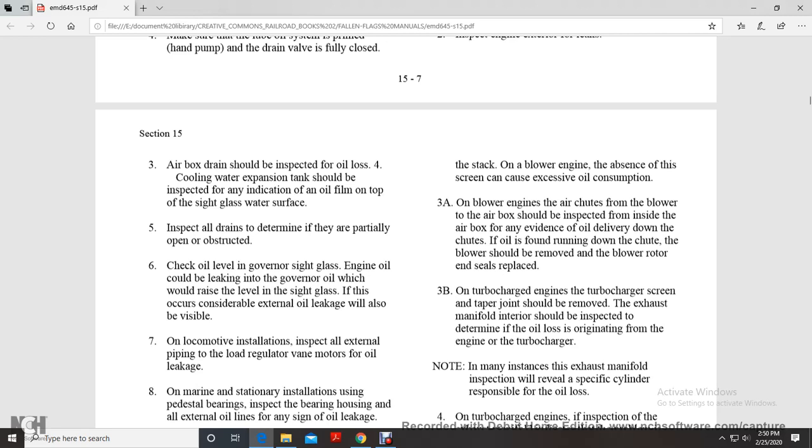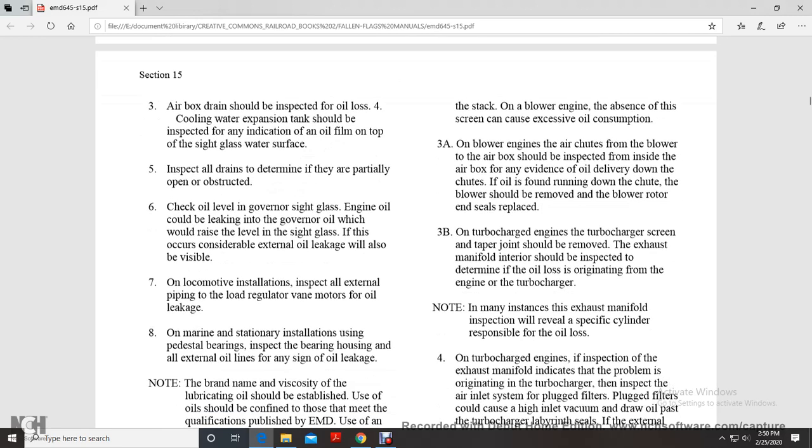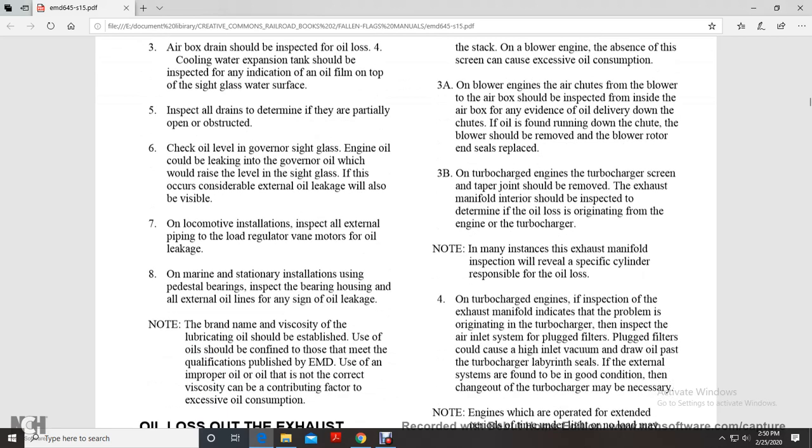Inspect all drains to determine if they are partially open, and check the oil level of the governor sight glass. Engine oil leaking into the governor oil can raise the level in the sight glass. If this occurs, considerable external oil leakage will also be visible on a locomotive installation. Inspect all external piping, load regulator, vane valve motors for oil leakage. For marine and stationary installations, inspect the pedestal bearing housing and all external oil lines.